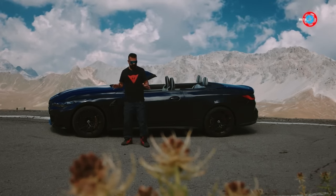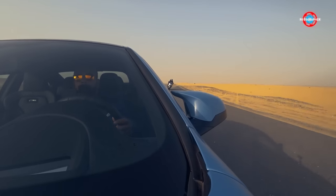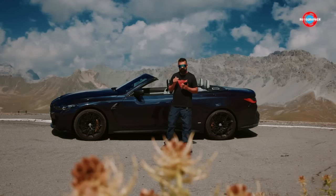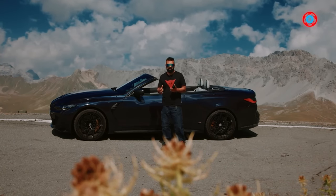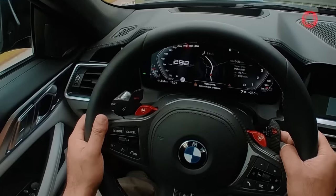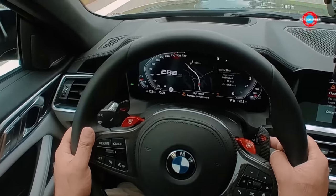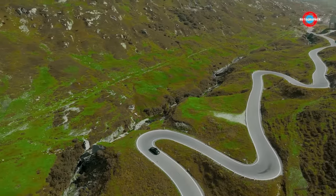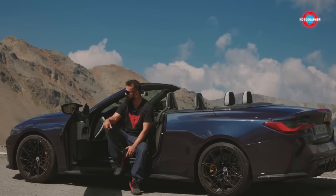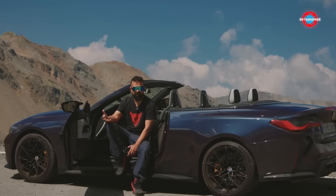In 2019, I was driving the BMW M4 in Dubai, 445 horsepower of madness, the intoxicating acceleration, the sound and everything. But when BMW announced the BMW M4 Competition, it was lighter, it was faster, and of course the cabriolet version is perfect for such surroundings. And this one is 502 horsepower, with updated electronics and whatnot. You can also probably hear the sounds of this place, the Stelvio Pass. There are a lot of supercars and superbikes.